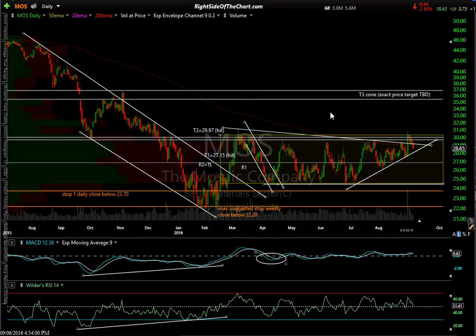However, we're getting paid to wait in this one. This is also a growth and income trade. It's a swing trade as well as a growth and income trade because of the dividend. Mosaic has paid since we re-entered this trade on April 13th.